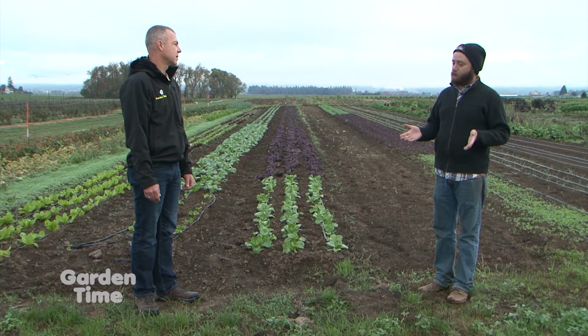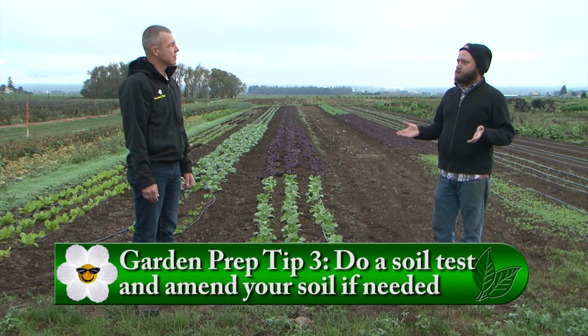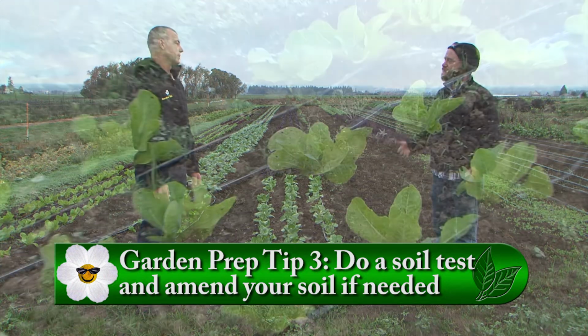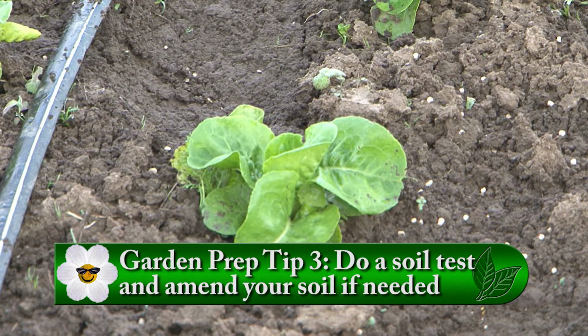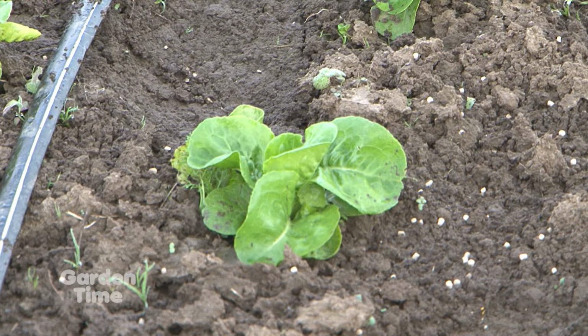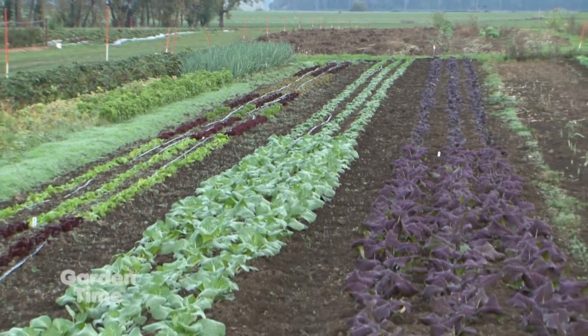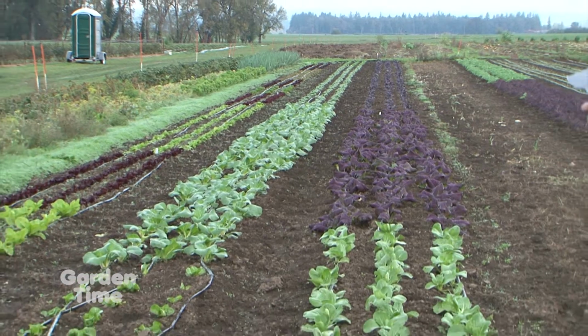And then third, I like to say test and amend. It's the only way we're going to know exactly what's going on in our soil is by getting a soil test done. And I think a lot of people think that it's really complicated or hard to do, but it's super easy. And if you pop into any garden center, they can give you some instruction and help you figure that out. And then that'll tell us whether we need to add things like lime to help adjust our pH, which can take a long time to take effect.